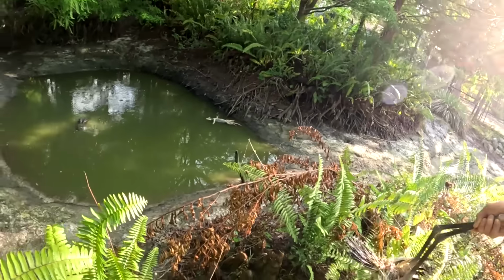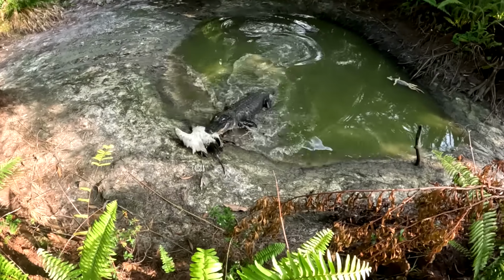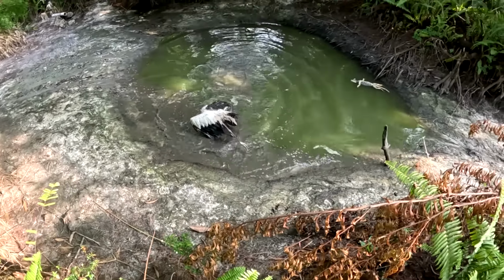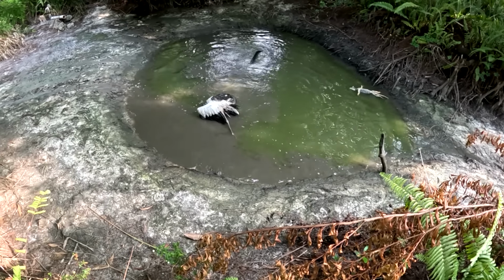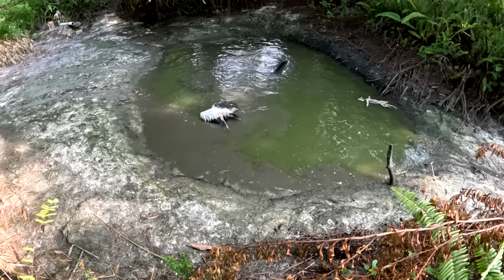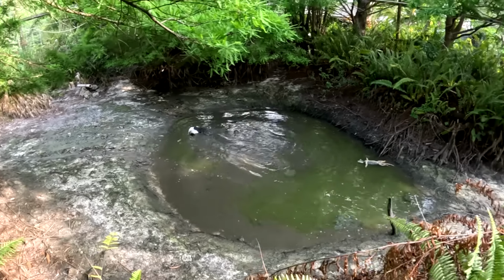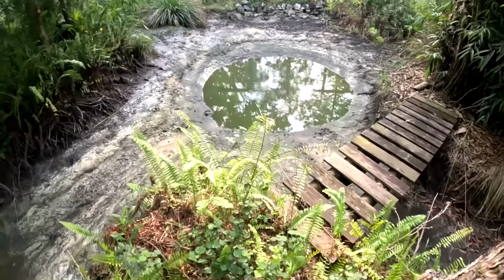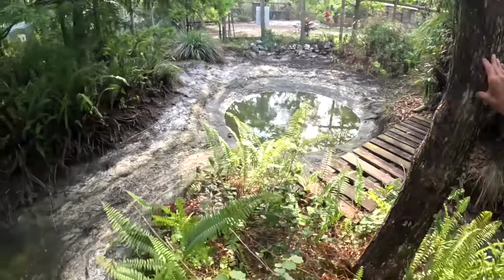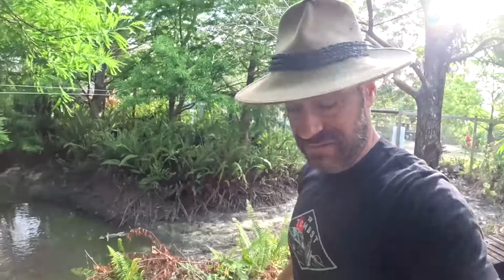Let's see if they'll eat that bird. Oh yeah, she got the bird. Wild. All right. The more startling thing is, where is Snaggletooth? It doesn't look like he's in there. Oh, there he is. Ha! Look at that big gator in that little pond. Crazy. All right, well, we'll just leave that iguana there.